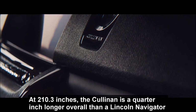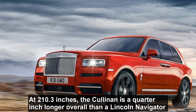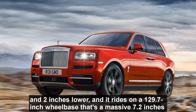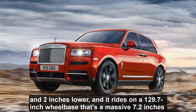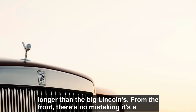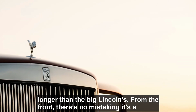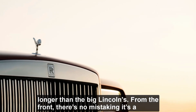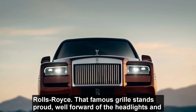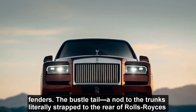At 210.3 inches, the Cullinan is a quarter-inch longer overall than a Lincoln Navigator and 2 inches lower, and it rides on a 129.7-inch wheelbase that's a massive 7.2 inches longer than the big Lincolns. From the front, there's no mistaking it's a Rolls-Royce. That famous grille stands proud, well forward of the headlights and fenders.